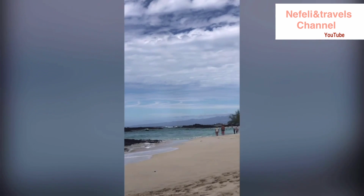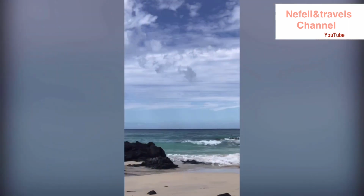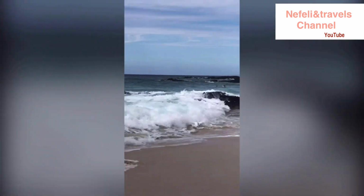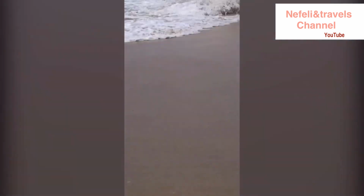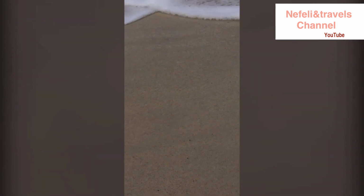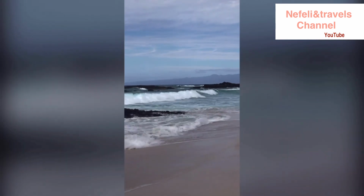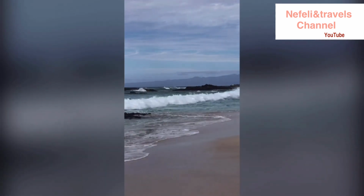Next to this is Kekaha Kai State Park. Kekaha Kai State Park is a large and relatively undeveloped beach park north of Kailua-Kona. Formerly known as Kona Coast State Park, the name Kekaha Kai comes from the Hawaiian phrase Ke Kaha Kai, meaning the shoreline. The state park has some of the best beaches on the island.